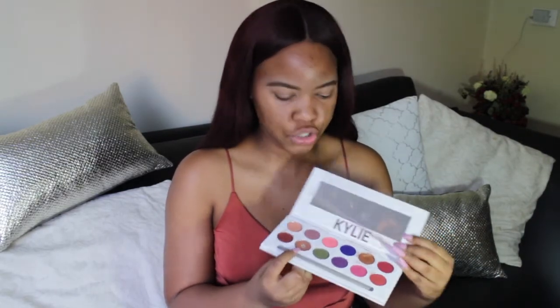I use this palette probably every day now, maybe every second day. It's the Kylie Royal palette, and please look at how much I've dug into that, literally. I think I'm going to use a bit of this as my base and my transition color, as they call it. We're just going to fast forward this part because that's not important. We're not trying to promote Kylie yet. It's all for Riri. So let's do this.